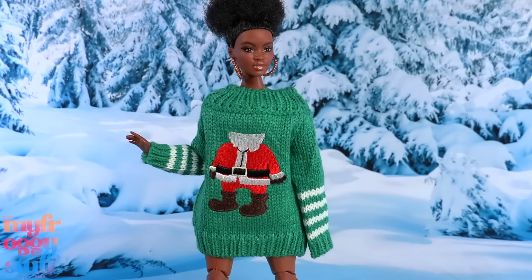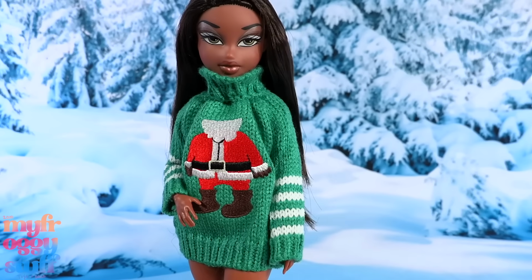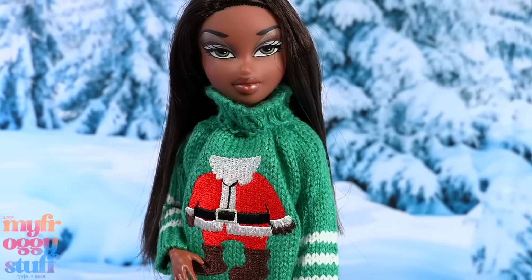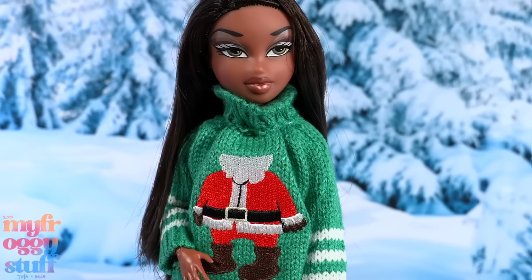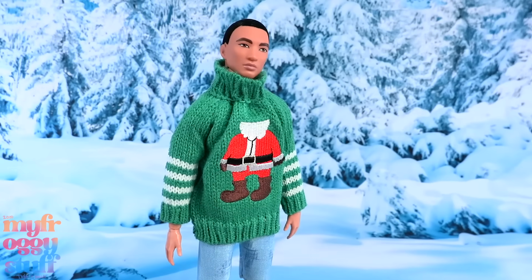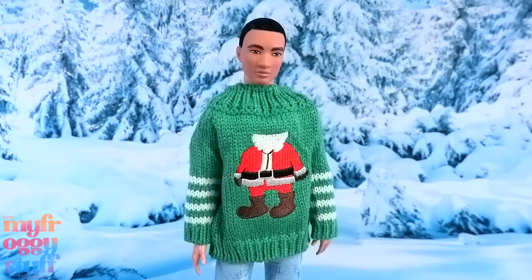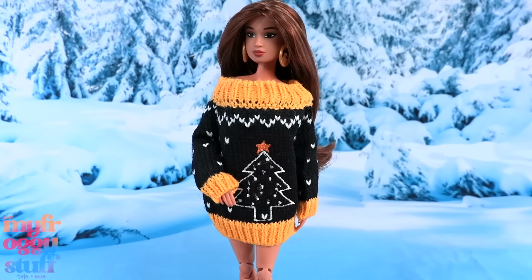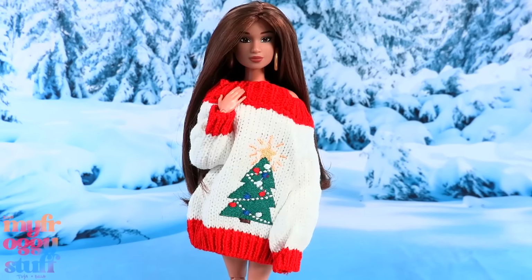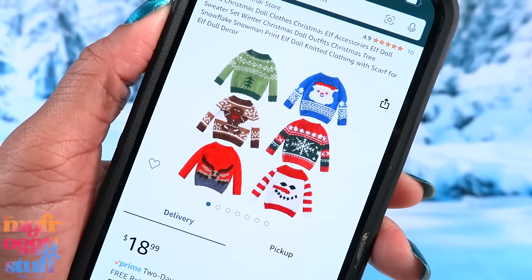Here it is on a curvy Barbie. And here's our made-to-move curvy Barbie. I turned it into a turtleneck by adding a little elastic at the bottom. And with the larger doll head, it's not terrible. Here it is on a Ken doll with the turtleneck. Here it is with the lower collar. This set came with a black and yellow sweater, a green and red and green, and cream and red. I think I'm going to check out a different set.